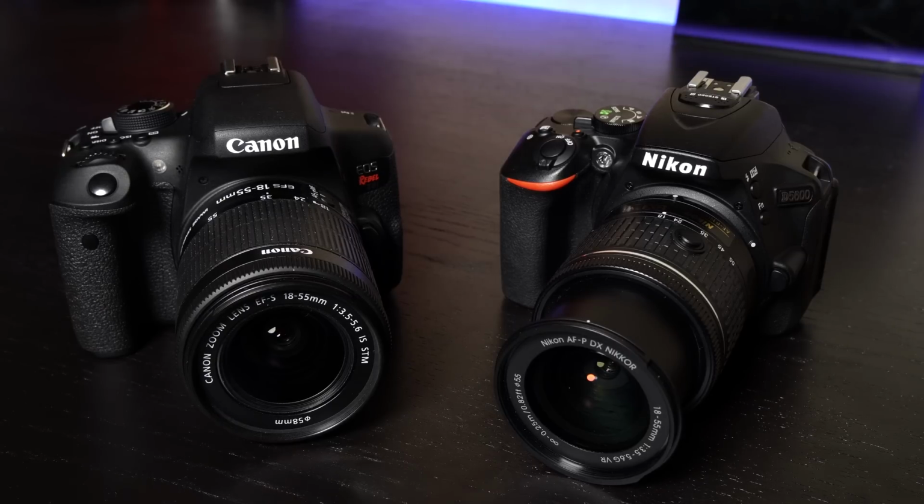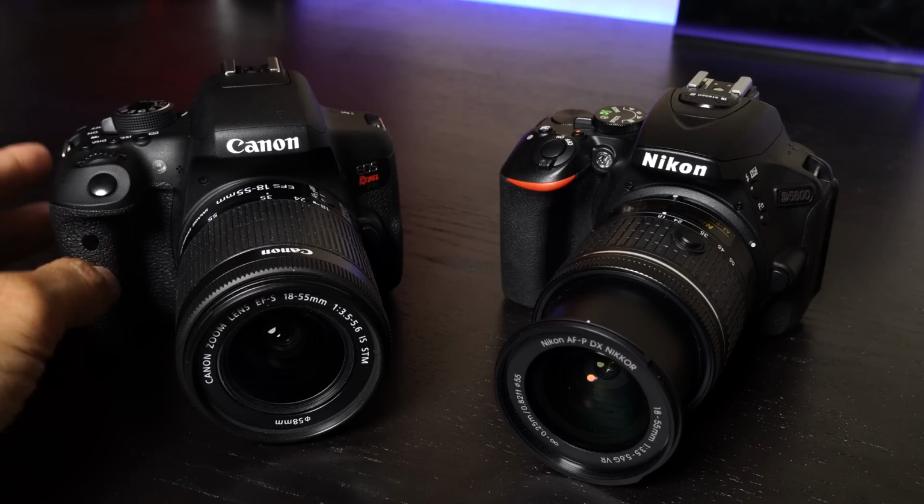Taking a closer look at the Nikon D5600 and the Canon Rebel T6i, we've never been so close in comparing two cameras. On paper, these cameras seem like they are basically the same thing. They both do 5 frames a second. They both do very good quality video. They're both 24 megapixels. They're both about the same size, the same price tag. They both have wireless capabilities. They both have moving touchscreens and so on and so forth.